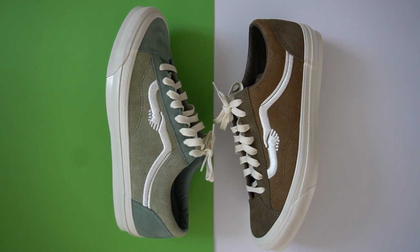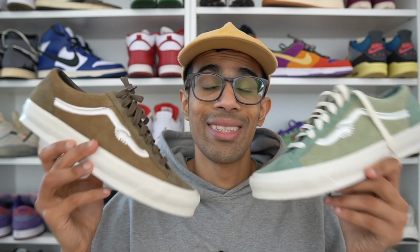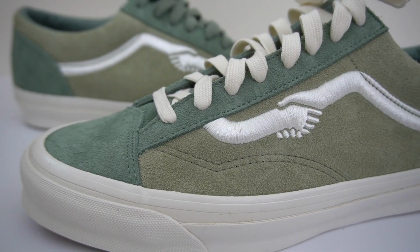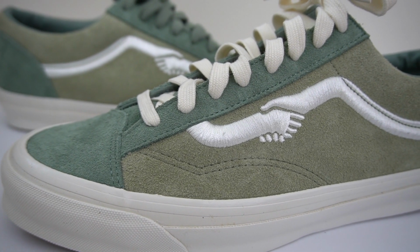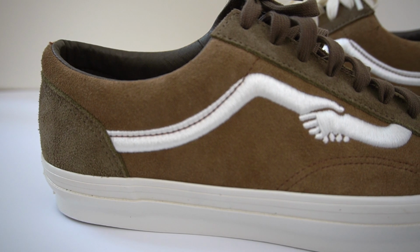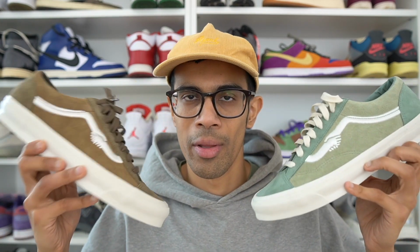These are also super clean. Luckily, I got both, so I don't have to decide. Of course, the most distinct feature about the shoe and what really makes it a Notre collab is the replacement of that normal Van stripe with the handshake logo of Notre, which has been stitched into the shoe. And I gotta say, it just looks so clean. This is the definition of a very well executed collab. You know, now I can't tell anymore whether I like these better or the Espressos.